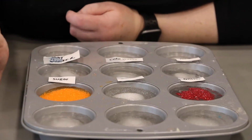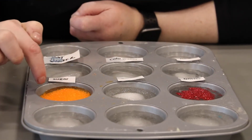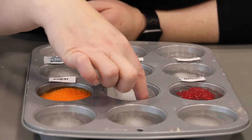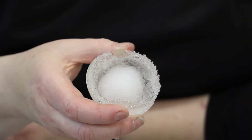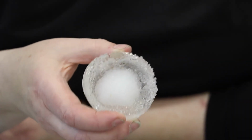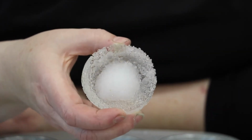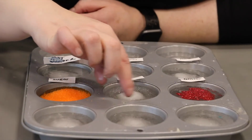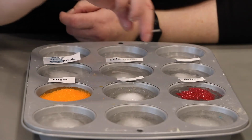The sugar one, it's melted some, but I don't think it's melted as much as this one with the salt. Look, there's a hole. See how it's dipped down? It's a whole indentation. It's all indented in there. That's why they use salt on the roads to melt the ice, because it does a pretty good job of melting ice.